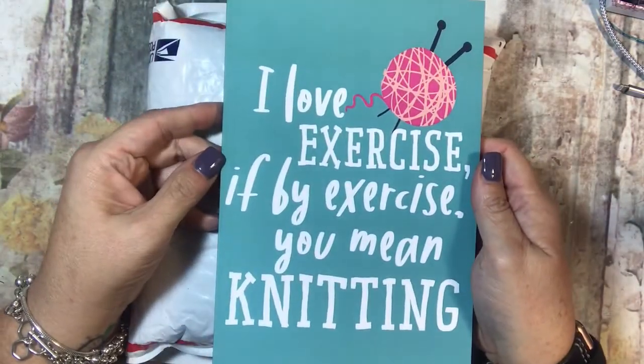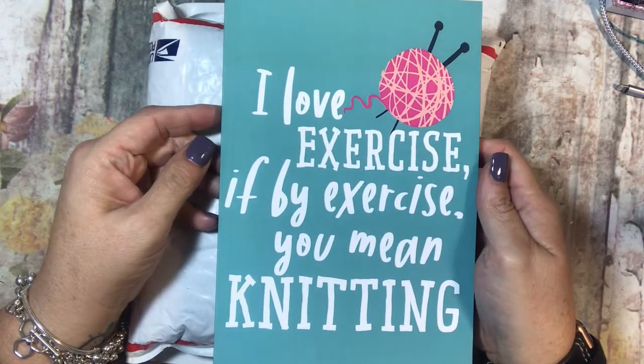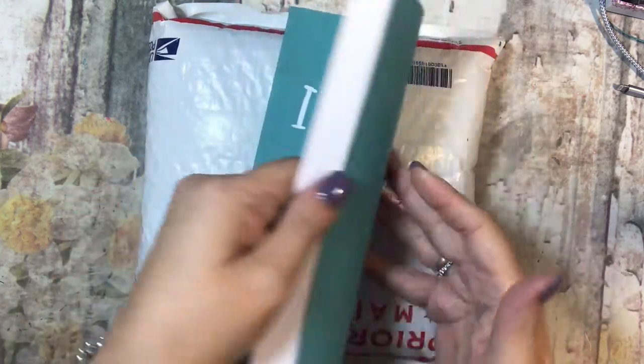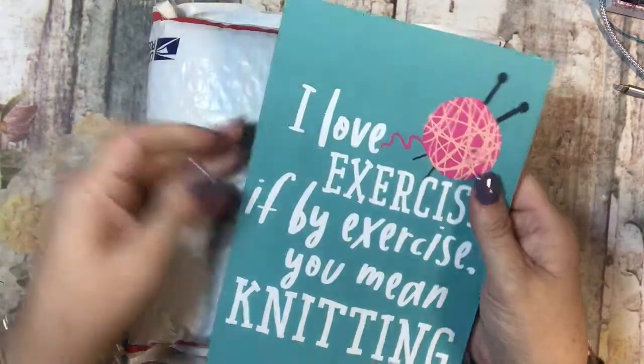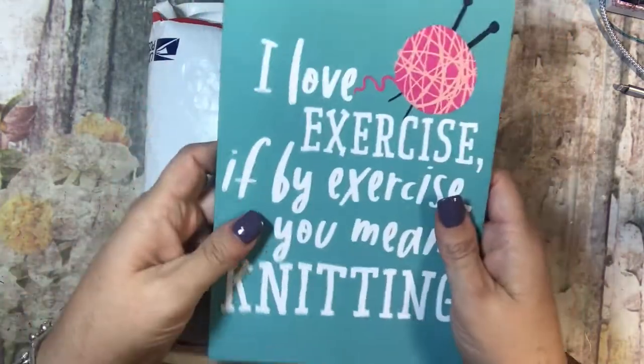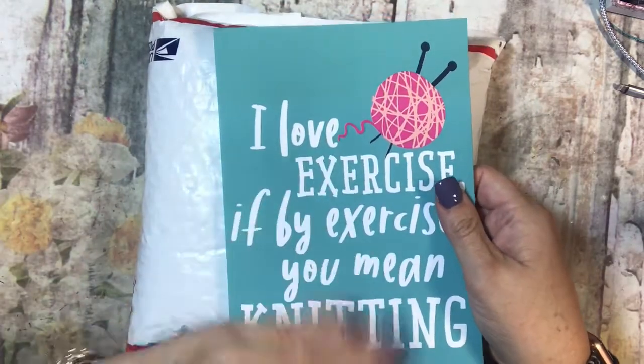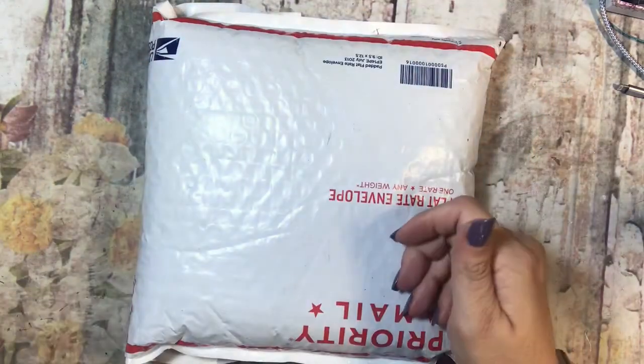purchase that I got from Amazon, and it's just a journal. But isn't that hilarious? I love exercise, if by exercise you mean knitting. It's just a blank paged journal for me to keep track of whatever I want to keep track of. This was less than $5, and I just thought it was really cute and hilarious. I do like to take notes when I'm knitting, and I thought this would be perfect for that. So there is that. I just wanted to show you that real quick.